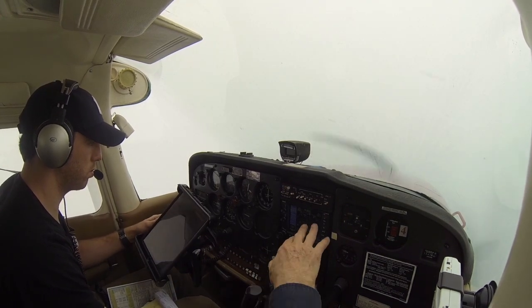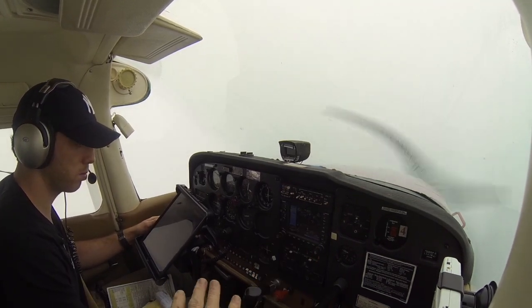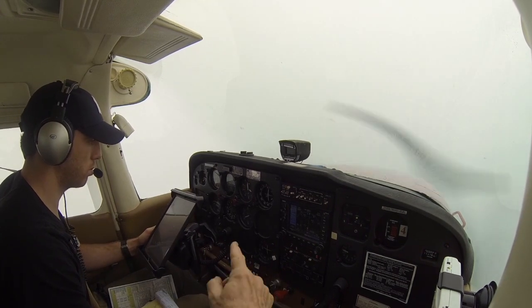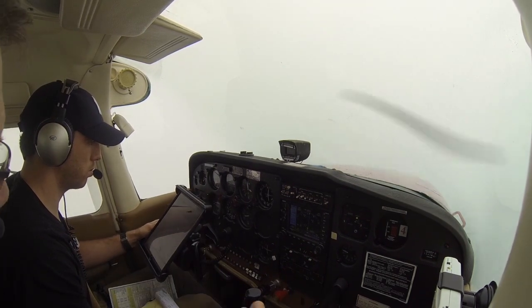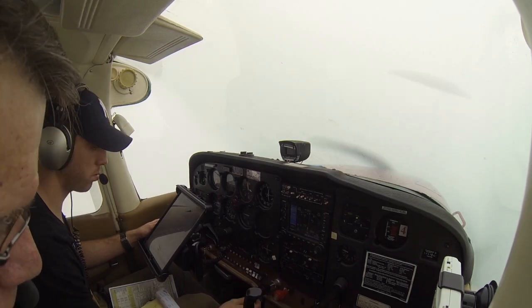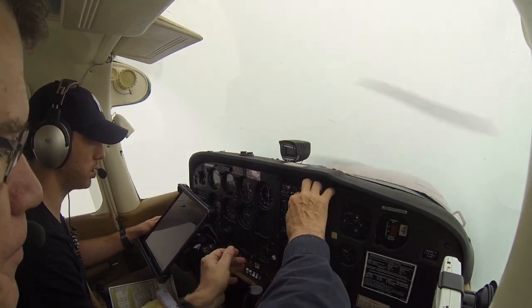Just trim for level flight. Keep those two numbers together. As it accelerates past 100 knots, you're going to need to bring that power back to keep it under 25, but just let it accelerate first. Don't bring the power back until it's already accelerated. Okay, understood.